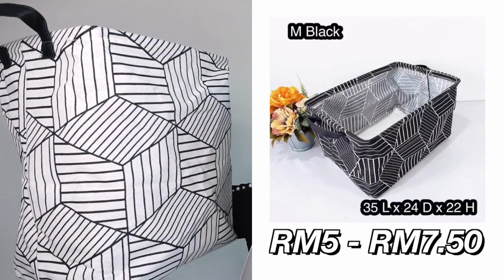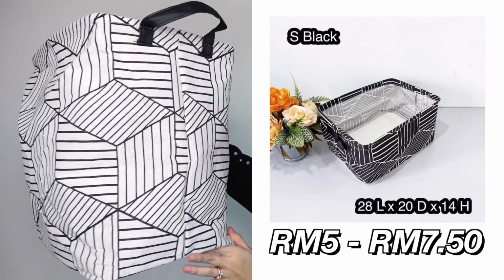It comes in two colors, black and white. It comes in three sizes, small, medium, and large. This is the large one. The inside is most probably waterproof. It's like this lichin material.